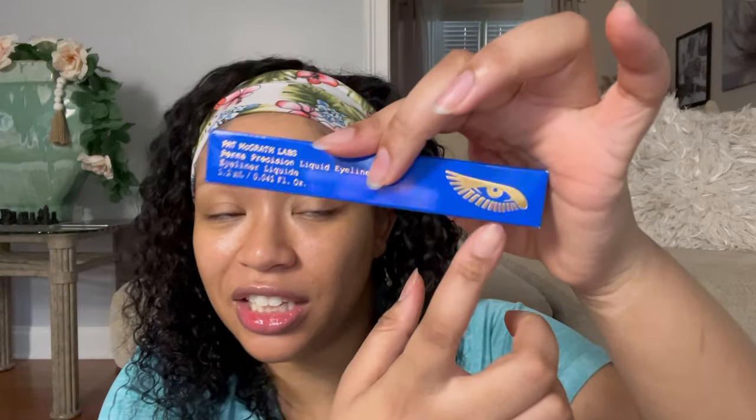This packaging is super freaking cute with the blue and the gold and this bird eye thing that looks kind of Egyptian. I don't know. I don't really hear anything about her eyeliners. I'm not a makeup heavy person as much as it might seem like it. I've got my toe in, I'm not fully submerged in the makeup community. So I don't know if this is a good eyeliner or not.